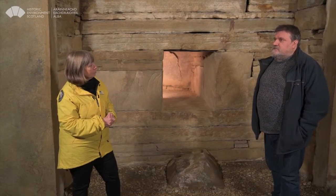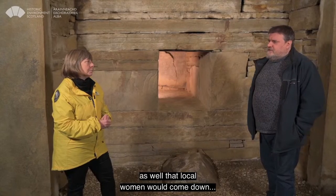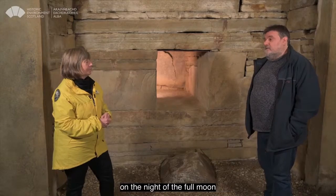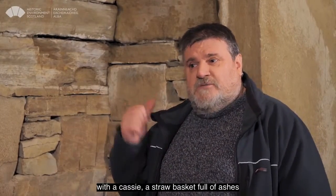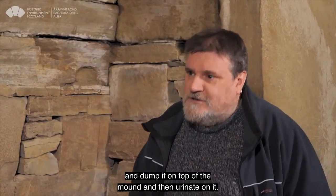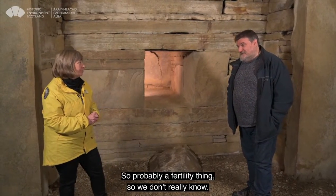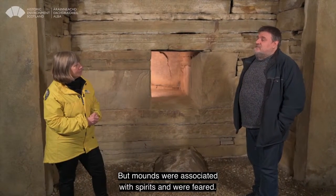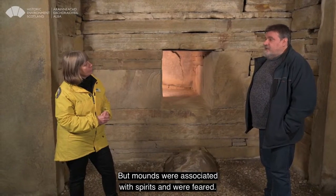There was a story as well that local women, young women, would come down here on the night of the full moon with a casey, a straw basket full of ashes, and dump it on top of the mound and then urinate on it. So, probably a fertility thing. We don't really know, but mounds were associated with spirits and were feared.